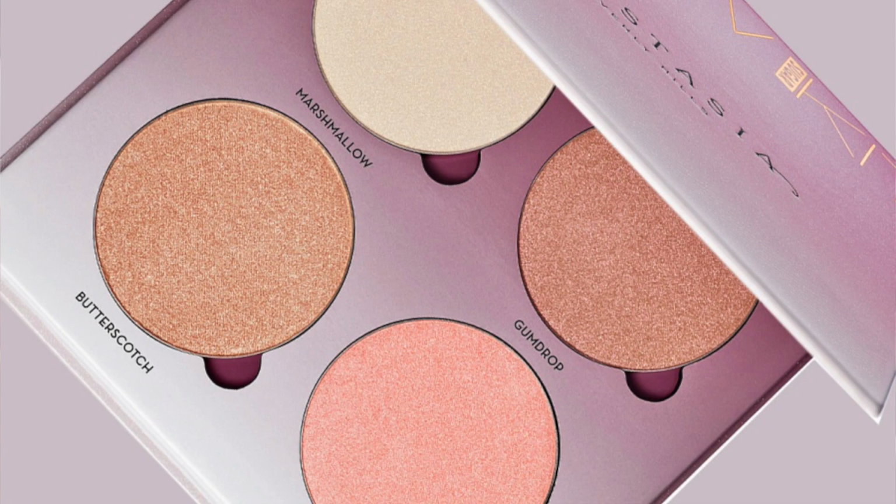I want to use this. I'm telling you, I haven't used any of my Christmas stuff because of this video. So now that I'm filming this and I'm going to be able to use all of this, I'm not going to know what to do because I have so much. Okay, I'm going to swatch this one. This one's called Butterscotch. Holy cow.